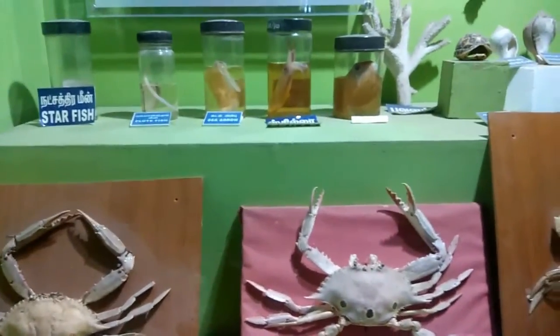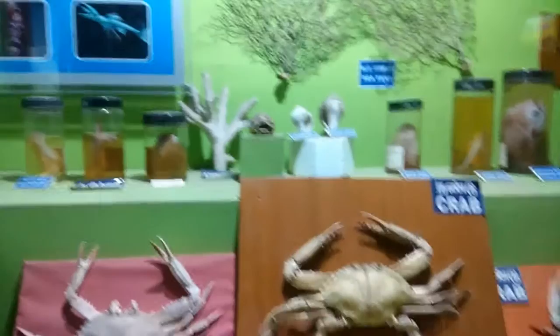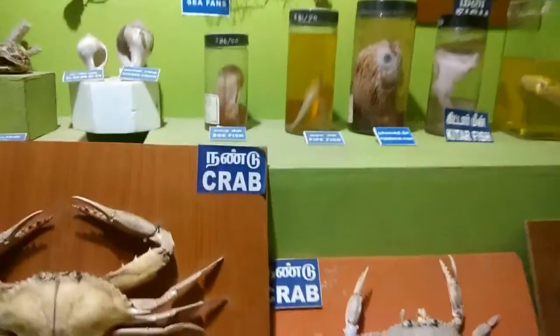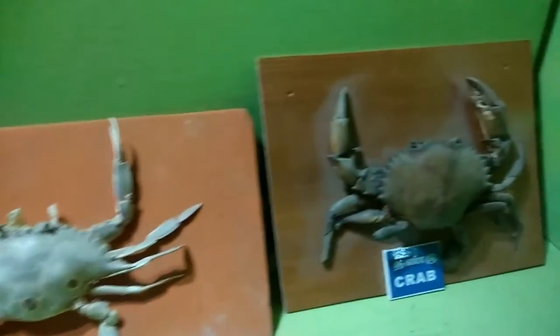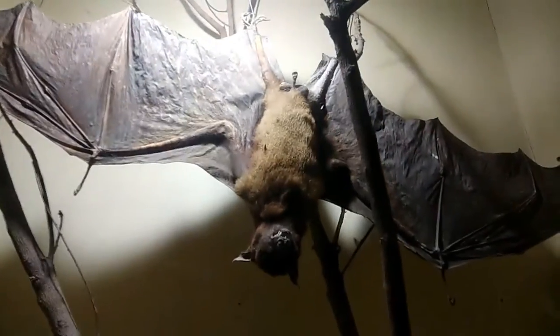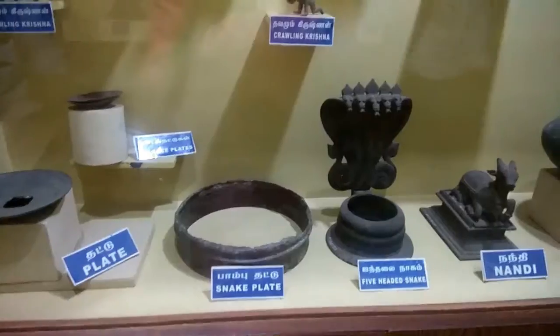And there were a lot of sea organisms, crabs, starfish, sea anemone, and then there were horseshoe crabs, and there was a lot of good information for kids. It's a very nice experience. If you want to go to a very nice museum, you can go here. So yeah, there were all kinds of crabs. And then when I suddenly saw this bat out of nowhere, I actually got scared. This bat was really scary at first, but yeah, it was hanging upside down.